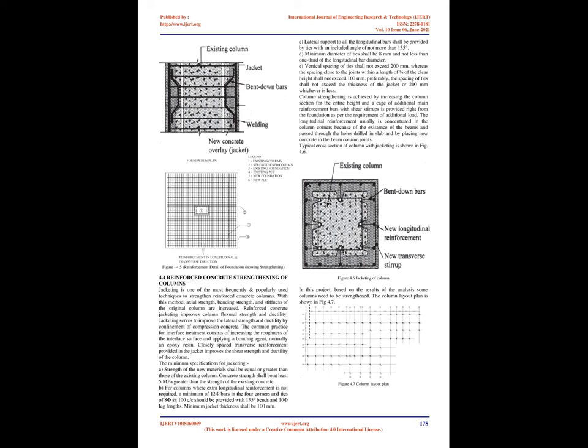Column strengthening is achieved by increasing the column section for the entire height, and a cage of additional main reinforcement bars with shear stirrups is provided right from the foundation as per the requirement of additional load. The longitudinal reinforcement usually is concentrated in the column corners because of the existence of the beams and passed through the holes drilled in slab and by placing new concrete in the beam column joints. Typical cross-section of column with jacketing is shown in Fig 4.6. Figure 4.5 Reinforcement detail of foundation showing strengthening.